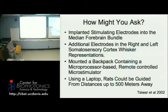And the way they did this was they have stimulating electrodes in the median forebrain bundle. So it's basically giving a positive reinforcement. And then they have electrodes in the right and left somatosensory whisker representations. So what they can do is give a movement on the joystick that has some stimulation with the whisker. And if the rat moves in the right direction, it gets a stimulus, which is a reward stimulus, and the rat likes it, so it does it.